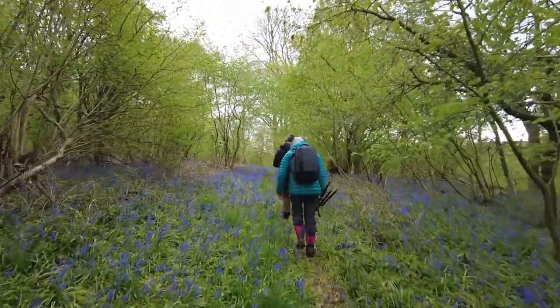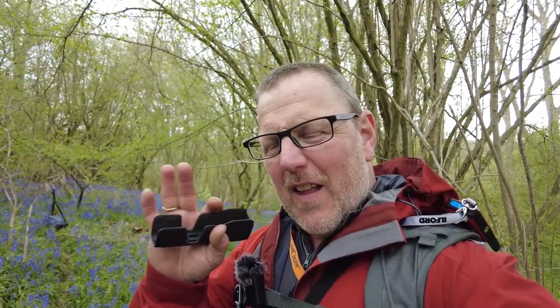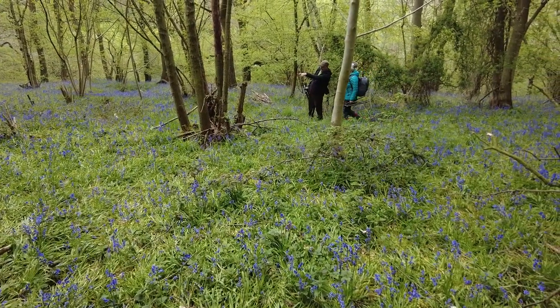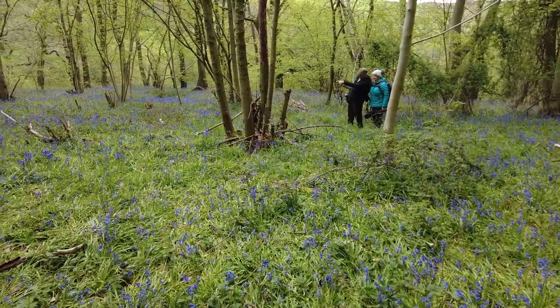I'll go this way then. The pair of them are still shooting. I'm struggling to find that one shot I'm looking for. With all the hazel, it's quite a busy woodland. There's lots of bits sticking out. I just shot the hazel behind because it starts at the bottom and then spreads out quite wide.